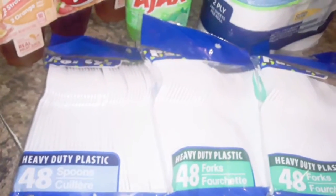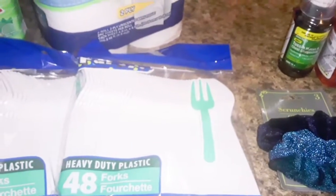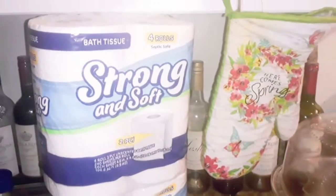And over here I got some 48 spoons, 48 forks and some more forks. I think we got a pack of spoons in here. I just got some of their toilet paper. This is double roll, 2-ply. Big rolls. They are a dollar a pack. I got 2 packs.